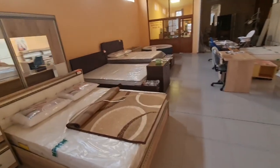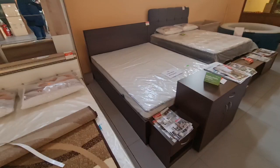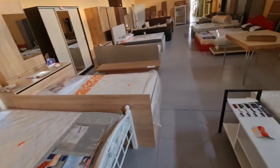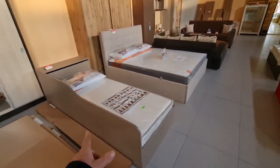It's all in packaging. We've got a big dark oak one. I think it's like that one. The whole bed lifts up in storage. But yeah, they do all sorts here. And again, lovely. Go for singles.